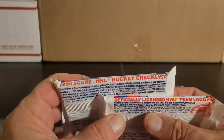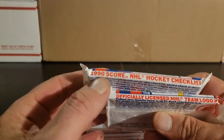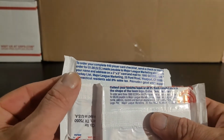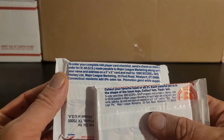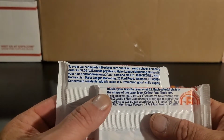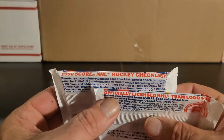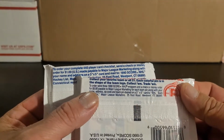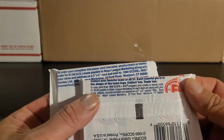They have different advertisements also. You can see the 1990 Score NHL Hockey Checklist, to order your complete 440 player card checklist, and the check or money order for $1. And on the other one, it's officially licensed NHL team logo pins, so collect your favorite team. Now, those might have been cool to get back then.